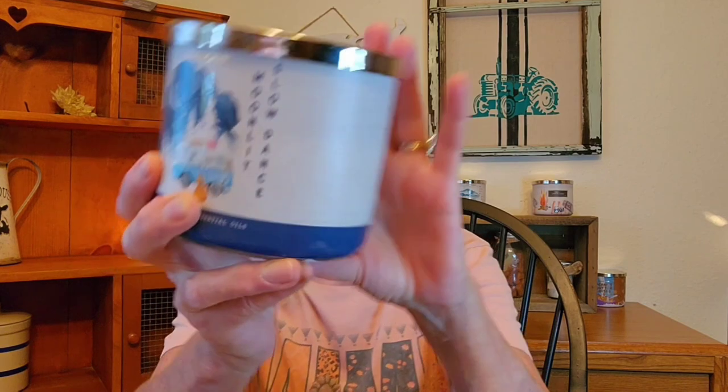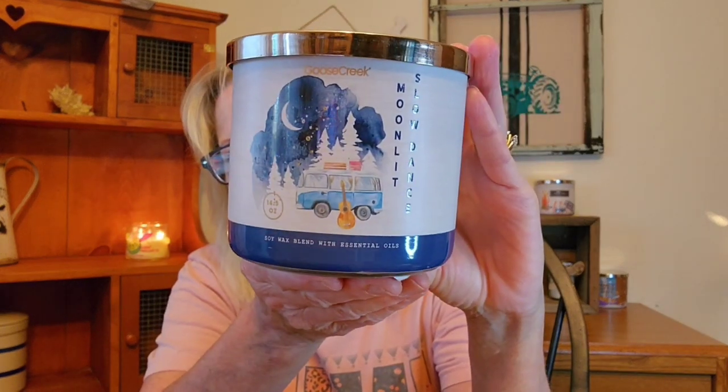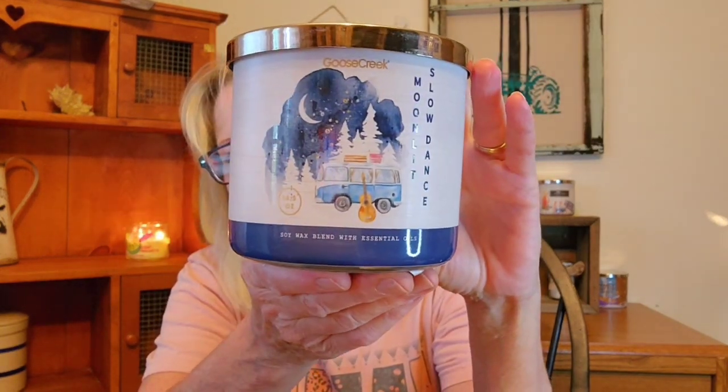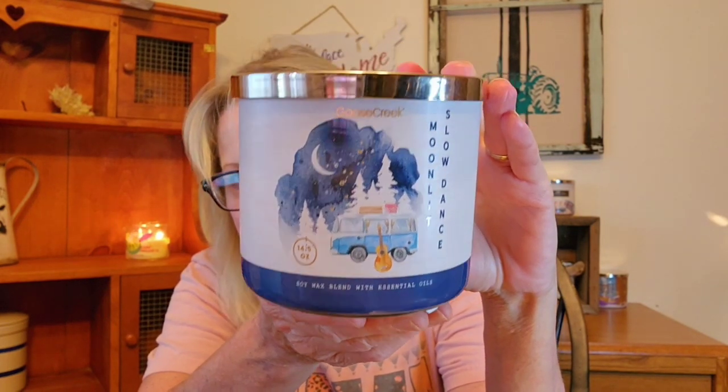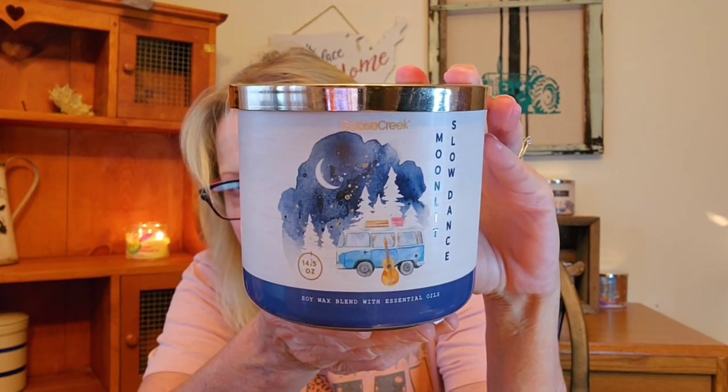And I actually started to burn this one, and it is Moonlit Slow Dance. There it is. I love the packaging. It's got kind of a midnight blue or a cobalt blue. Looks like we have a Jeep next to the campfire. We got a crescent moon. You guys, this one is beautiful.